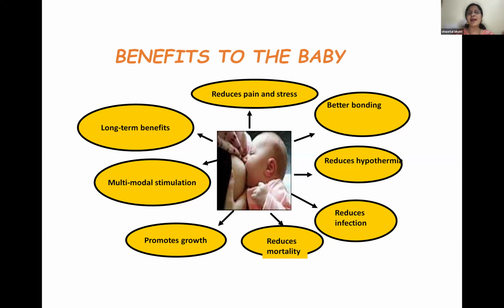Initially, it was started like that it is a poor man's incubator. But no, it's not a poor man's incubator. It is a care for the entire strata of the society who has low birth weight babies. It helps in reducing the hypothermia, by skin to skin contact. The baby is in contact with the mother's skin, and it provides care for the hypothermia.